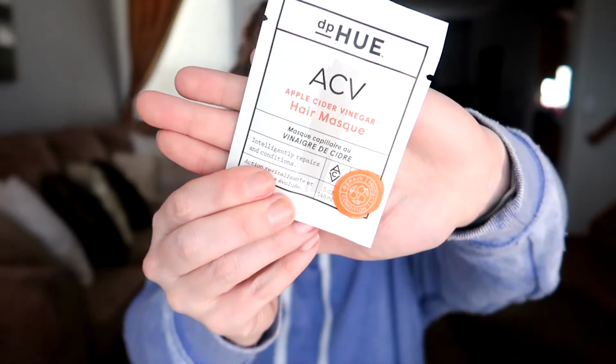The last bonus item they did talk about is by DQ Hue. It's the Apple Cider Hair Mask. And this looks really good. It feels nice. I enjoy hair masks, so I will like this. I don't know what to say about a hair mask. It's not the most exciting product to receive, but I am excited to have it.